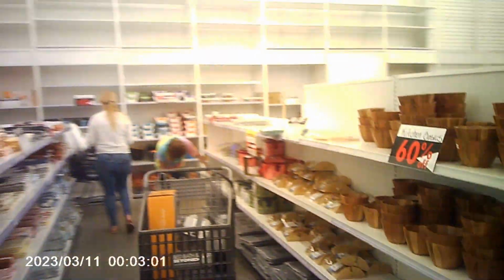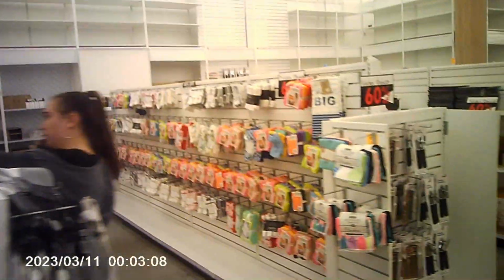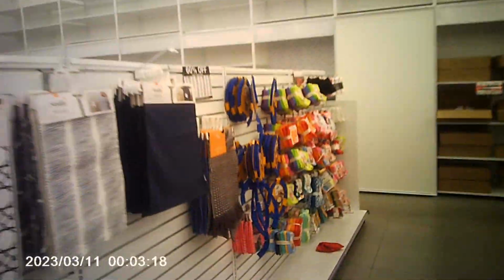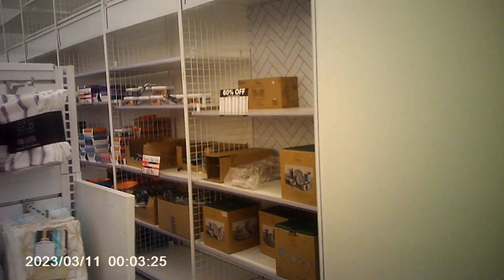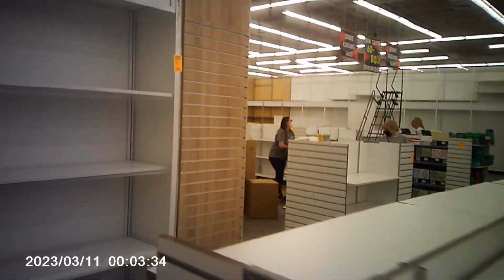This is what it was like the week before, and this is where you really start to see that things have emptied out quite a bit, and the employees are slowly but surely moving things closer to the front of the store. And as you can see, things have really started emptying out. It almost has this random look to it. Especially Christmas decorations. You'll see quite a few of those.